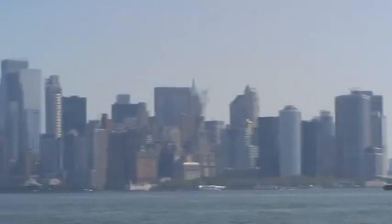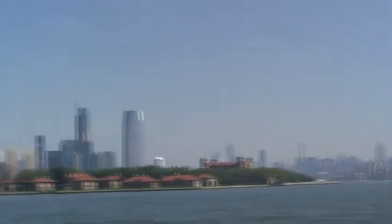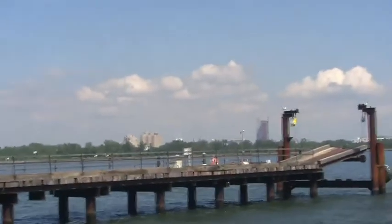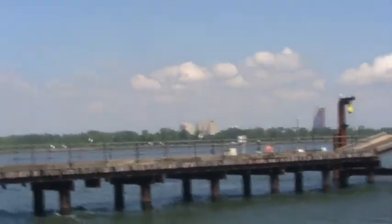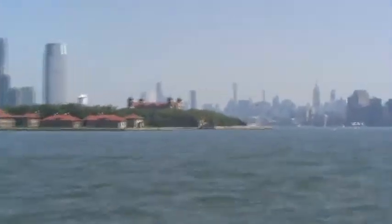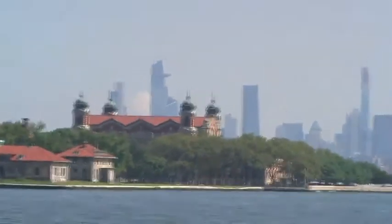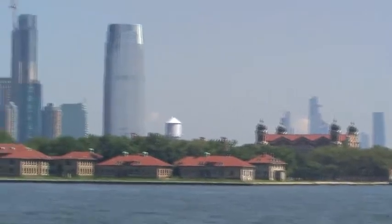Take a look around. Here's what you're looking at from left to right. All the way to the left is New Jersey, where some of you started your trip today. The island with the red brick buildings is Ellis Island. The largest of these structures is the main immigration building, which now houses the Ellis Island National Museum of Immigration. A visit there and an audio tour is included with your ticket. We encourage you to visit.